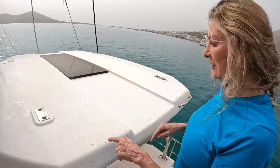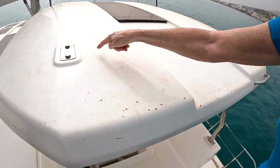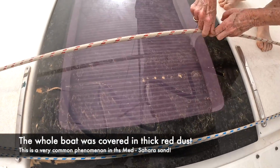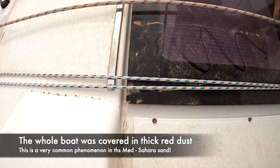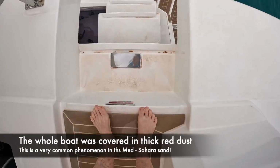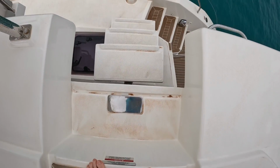Look at it. So we're about to spray the red stuff off the boat. Look at this. It's filthy.